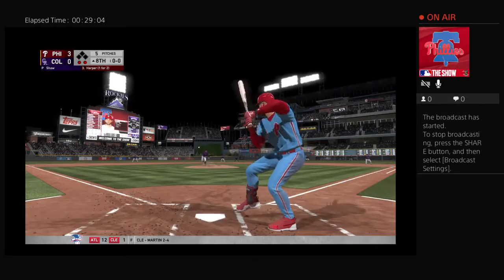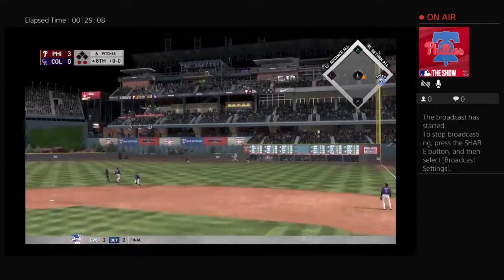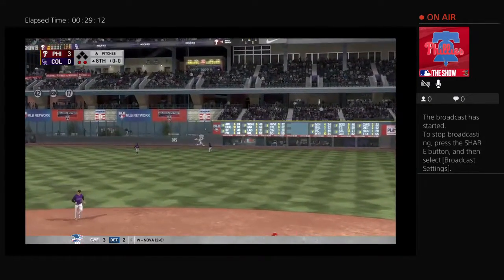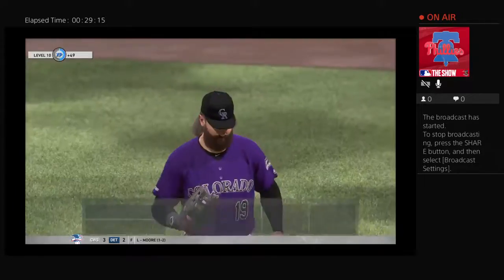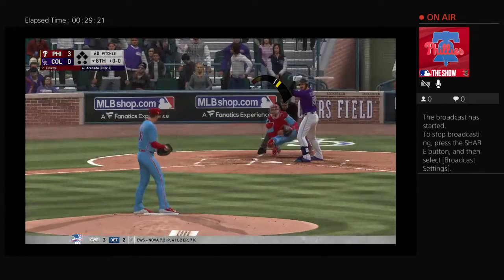Ready with the first pitch. Here it comes. Pulls this one into the air out into right field. Blackmon is there, and it's a 3-pitch inning as this side is. Here's Nolan Arenado. We're in the 8th now, and nothing's changed out there on the mound.